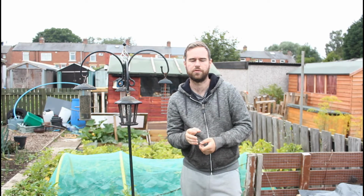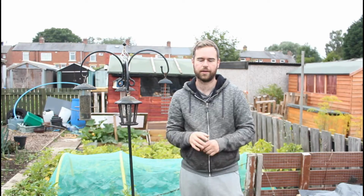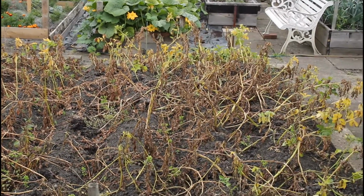So it's important, if you do suspect blight, and we'll get onto that in a minute, that you let your fellow plot holders know, because as I say, it's windborne, and once blight takes hold in an allotment, it can spread quite quickly. That's not to say if one plot holder gets it, everyone will get it, but there is quite a strong possibility that that might be the case.